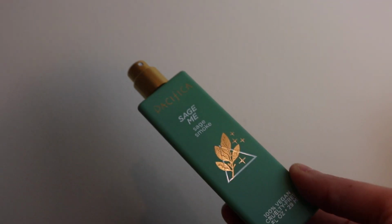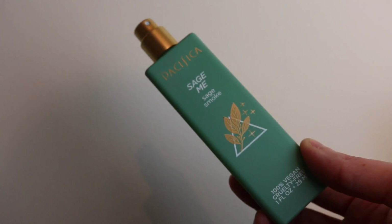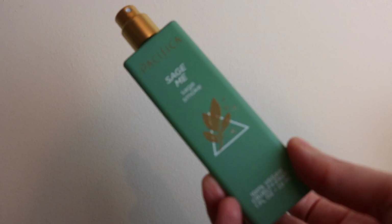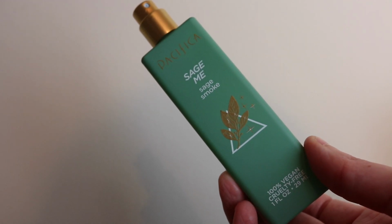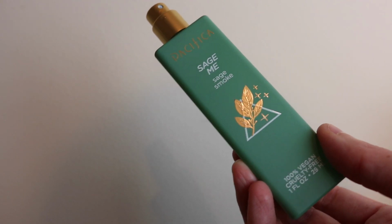And then on to some Pacifica fragrances. Again, I've got Pacifica fragrances in 2 different places, but this first one is called Sage Me. I adore this. This is one of my favorites. It says sage and smoke. And oh my gosh, it is so good. It really does smell like sage. It smells like smoky sage bottled. It's stunning. So that is Sage Me. I love all of these, all 4 of these that I have.